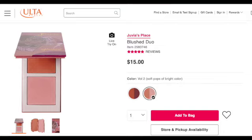This is a beautiful blush that I have had for years. It doesn't seem to ever want to die. It will just continue lasting. It's got a little bit of a sheen to it. And then the last one is somewhat newer to my collection, and that is Juvia's Place.